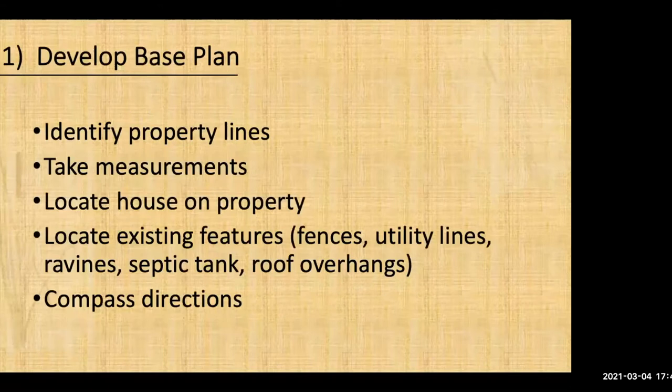So you can think about your base plan as the big picture. When we think about this, you want to make sure you identified your property lines. You need to take measurements of the area that you're going to be focusing on. Locate the house on the plan. And then you want to also locate existing features. So you want to find existing fences, septic tanks, if you have ravines, roof overhangs.